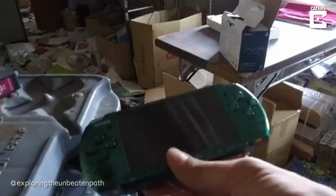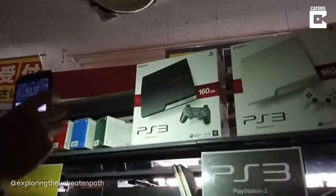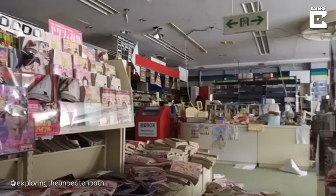In this store, we found brand new PSPs, PlayStations, Wiis and many other expensive items. Meanwhile, everything has been thrown away. Unbelievable.